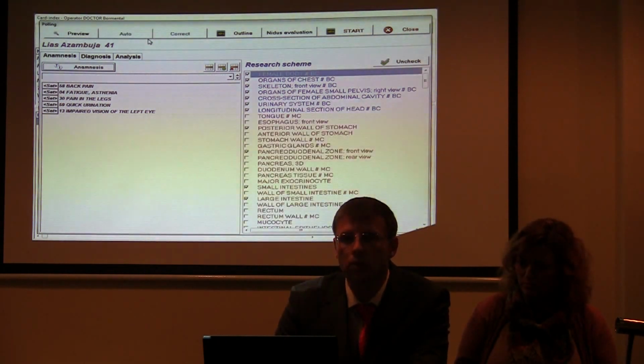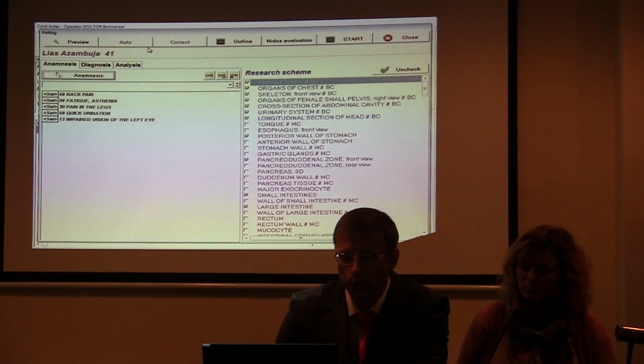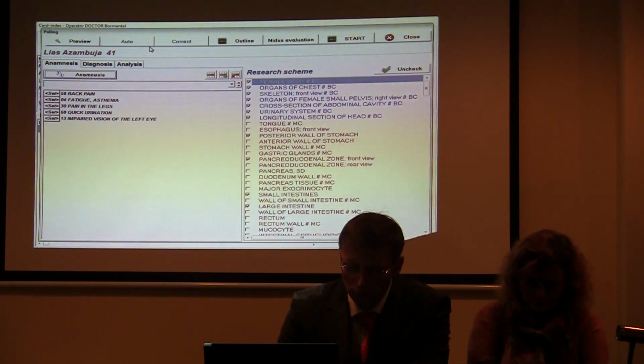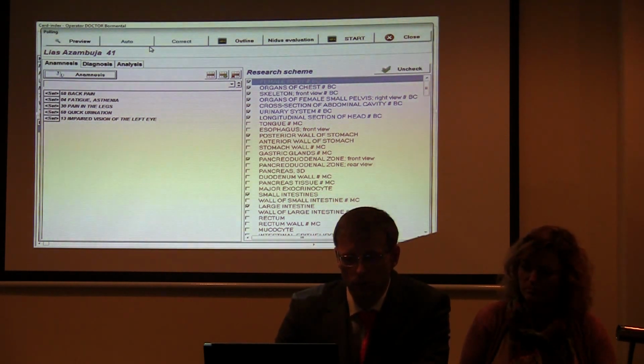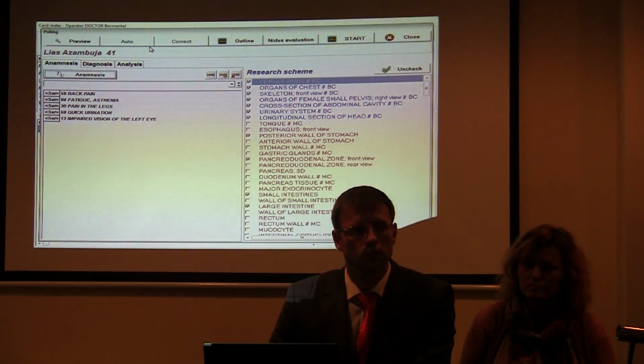How long if it goes automatic? It depends on the quantity of organs. If we make it in manual mode, we can choose about 50 organs. That will be enough for most patients, and it will take about 15 minutes. If it's full, it depends if the machine finds something, then it goes deeper in microscopic view. So sometimes it can take an hour, even more than an hour.